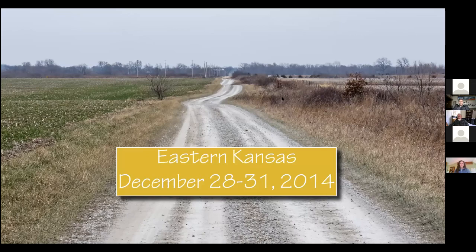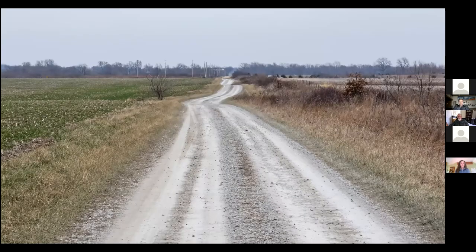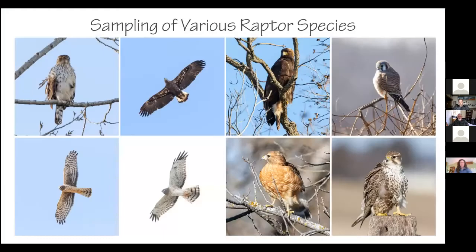It was this area of Kansas, about 100 miles north-south, I don't know, 30, 40 miles east-west. These were the kind of roads we drove on. There was little to no snow on the ground and very, very rural roads, let me tell you. But the raptors, oh my God. There are so many that we saw.